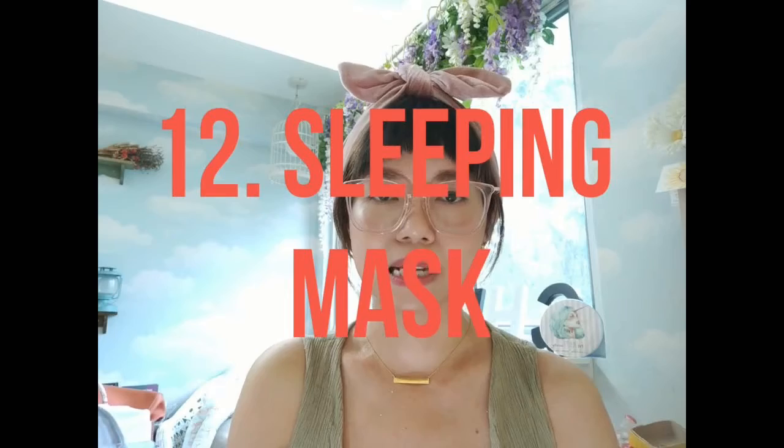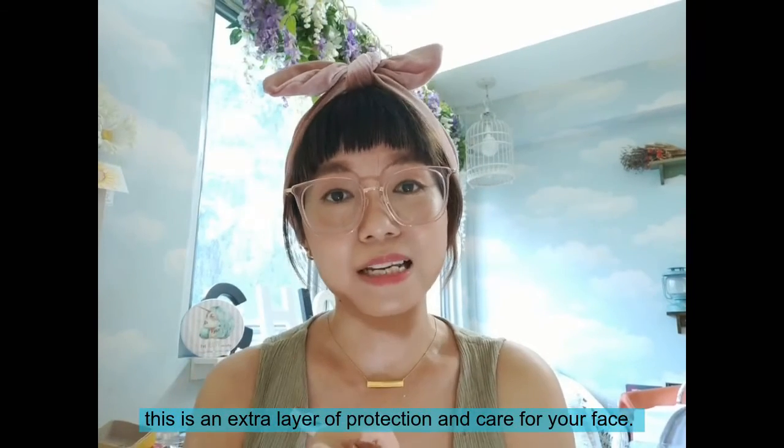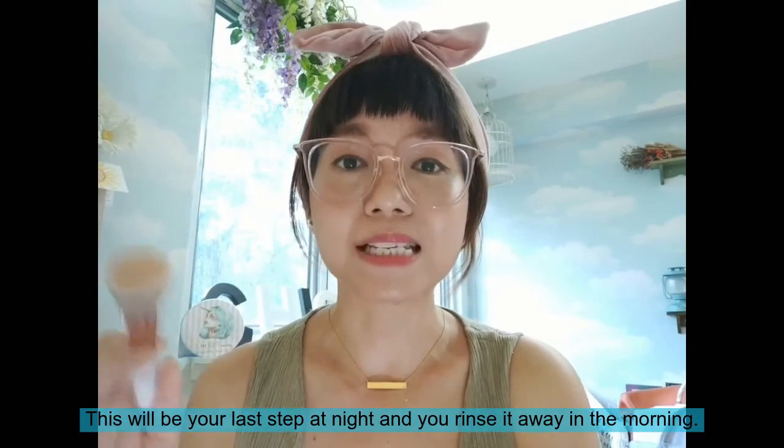Number 12. Sleeping mask. I know, right? There are so many steps. This is an extra layer of protection and care for your face. This will be your last step at night and you rinse this away in the morning.